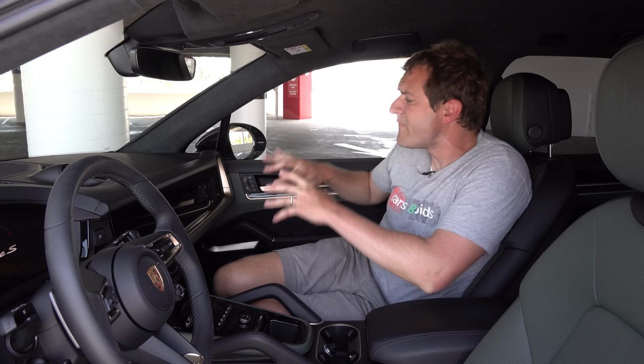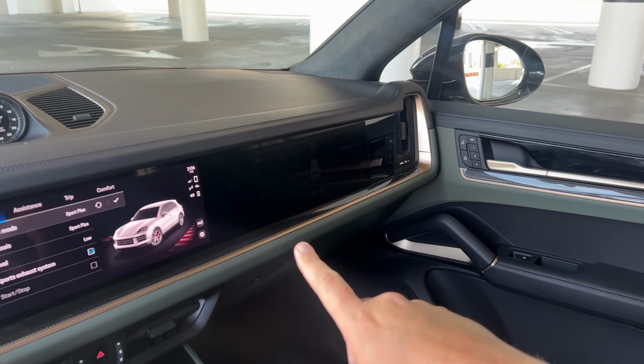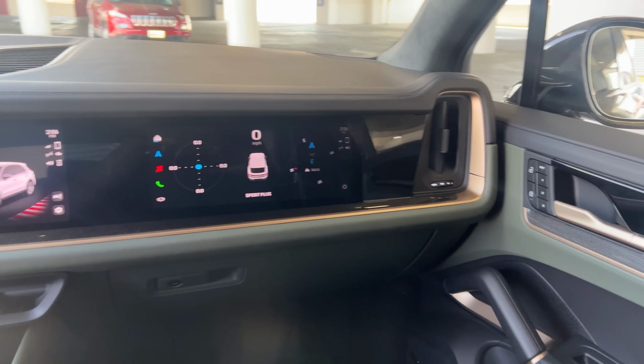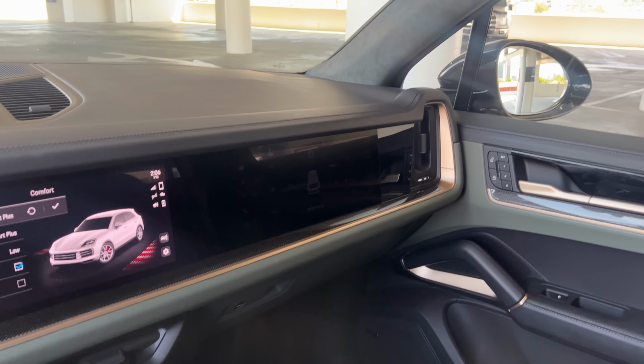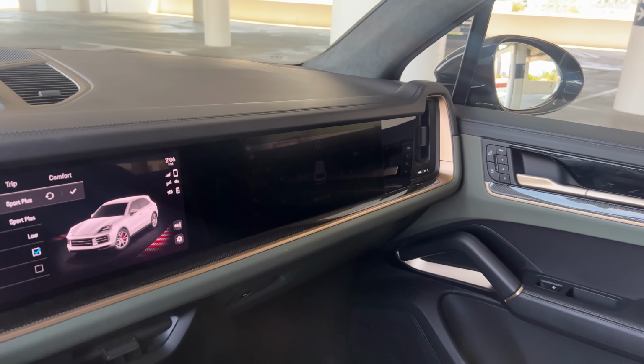There is a specific filter on this screen that allows the passenger to see it, but not the driver. You can see from the driver's angle, the screen is completely invisible. And that allows the passenger to stream video, watch stuff while you're driving along, just like rear seat passengers in cars have been able to do with rear entertainment systems. Now you can do it up front, and it's legal because the driver can't see it, as you can see.